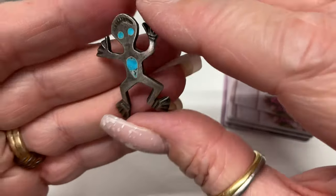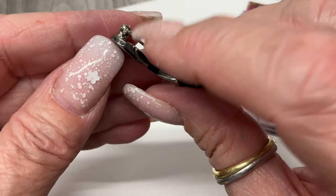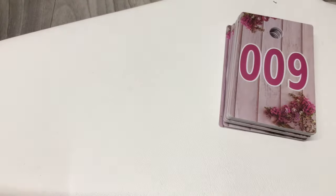Sterling silver, little froggy brooch. Isn't he cute? Could definitely string a chain through there, though, and use it as a pendant. Let's just go $10.